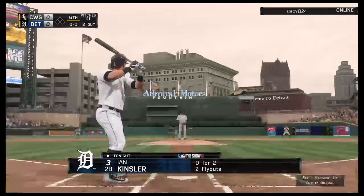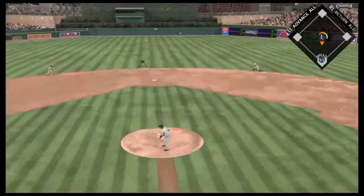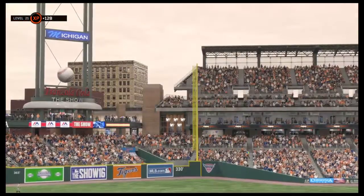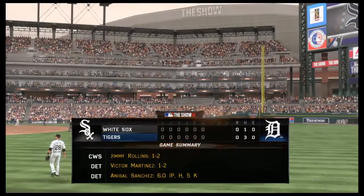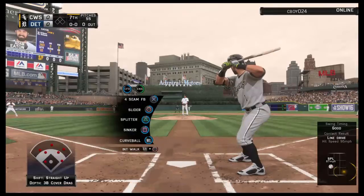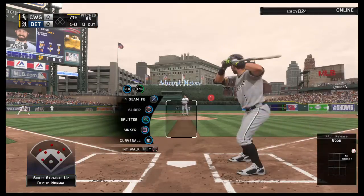Ian Kinsler will stand in again. He's flown out in each of his first two plate appearances thus far. Yeah, and he just needs to make a small adjustment and stay through the middle of the ball. Think about hitting the line. And we'll have to leave it there as the play is made here to end the inning. Adam Eaton will stand in here to start the 7th in a game that's been sailing along to this point. Yeah, good thing we don't get paid by the hour, man. This game has flown by. Hey now.